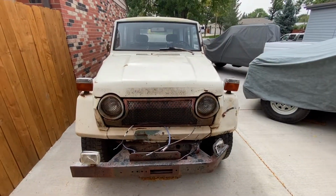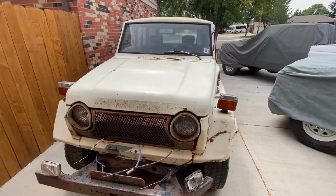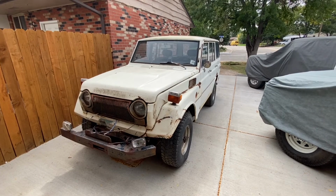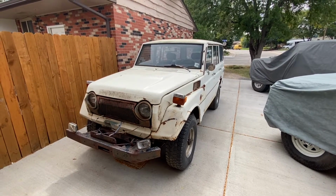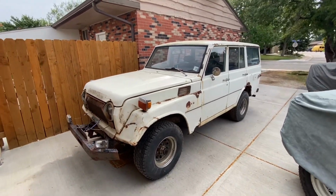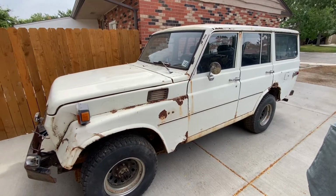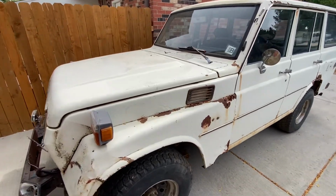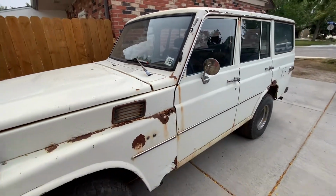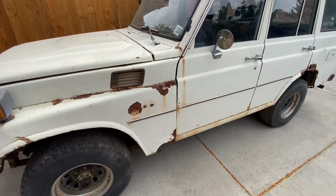All right, here we go. 1978 Toyota Land Cruiser FJ55 Iron Pig. This is going to be one heck of a project, but wanted to start it off here and show you guys. Had her for a week, cleaned her out a little bit, and on to digging into it a little bit. So you can see she's got quite a bit of rust, but we've got some new panels for all this stuff. So we will see, but this is the beginning of a long journey.